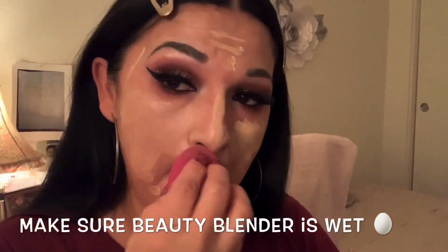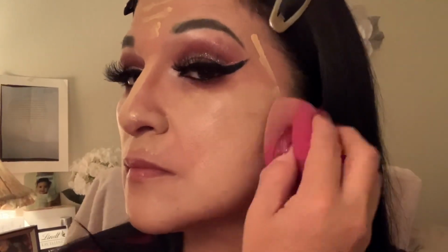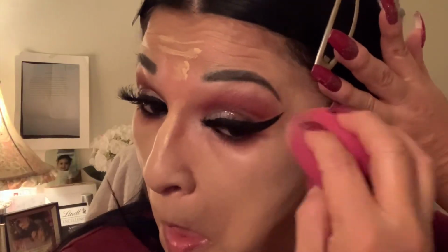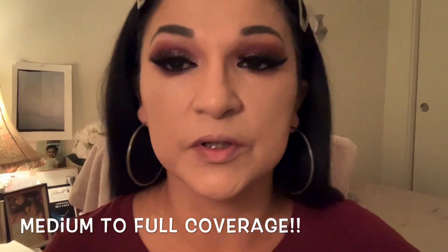And this is the e.l.f. Total Face Sponge. It is really pretty. Wow. Really pretty.